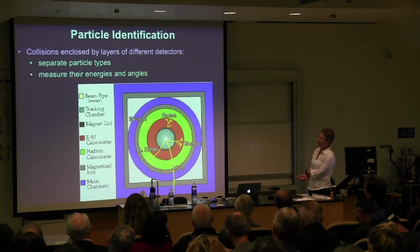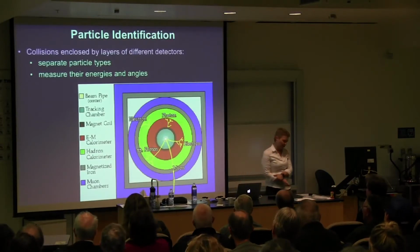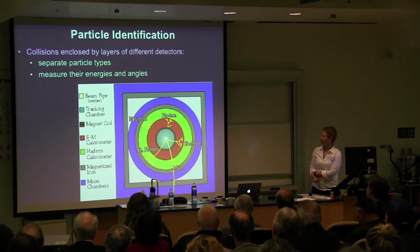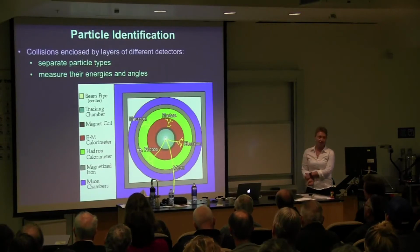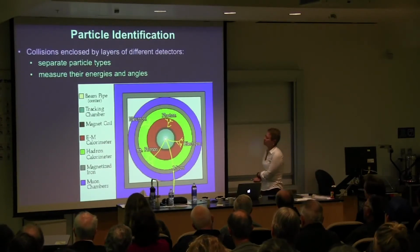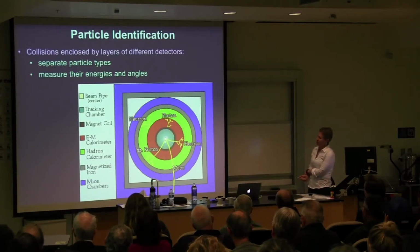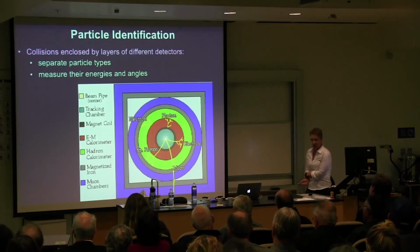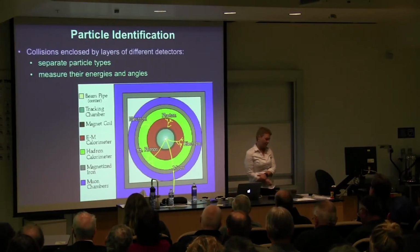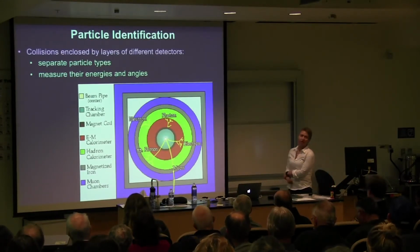So for instance, this cyan color here in the middle is a tracking chamber. Its role is to find all charged particles. Only if the particle has any electric charge, it's supposed to measure it and we make a trajectory in this tracking chamber. It is actually mostly built out of silicon detectors. And so when we see a particle have a trajectory, we already know it's charged. In fact, we embed it into a magnetic field, and then due to the Lorentz force, a particle gets deviated within a magnetic field, depending on its velocity and depending on its charge.